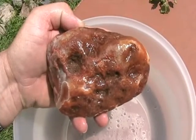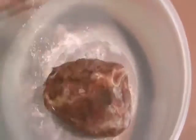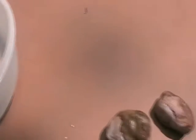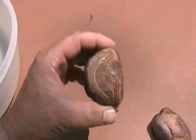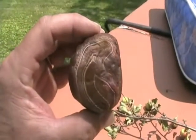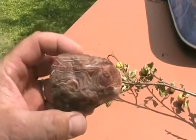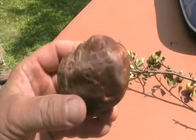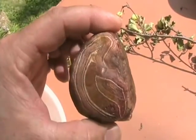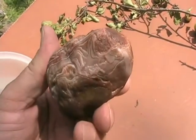Best one of this year, 2014. I just gotta find one bigger. This is the previously best one of '14, which is really pretty cool. It's 14 ounces. A lot of lines in that one. Nice peeler. A lot of good lines in that one.